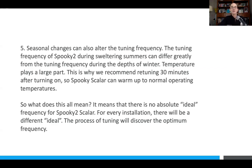Okay, seasonal changes can also affect the tuning frequency. The difference between summer and winter will change the frequency that the scalar unit runs at. It actually changes quite a bit. Now, the biggest reason behind that is the transmitter unit has got electronics in it to create the EMF signal, which gets sent to the receiver. Those components are temperature sensitive. The characteristics of the components change.